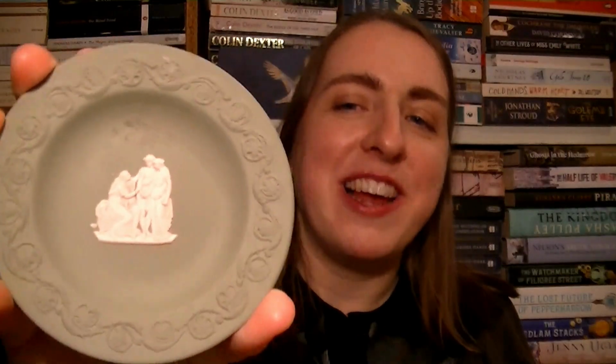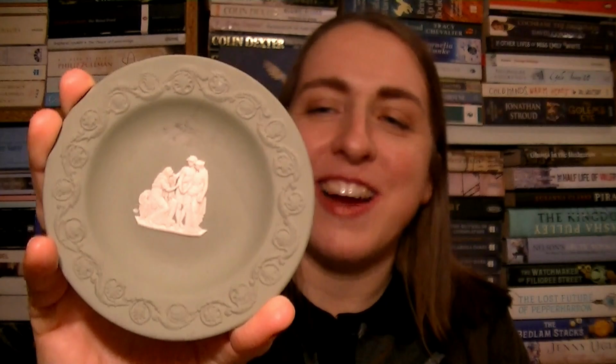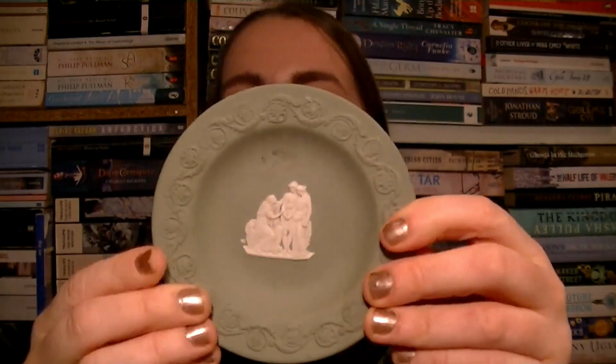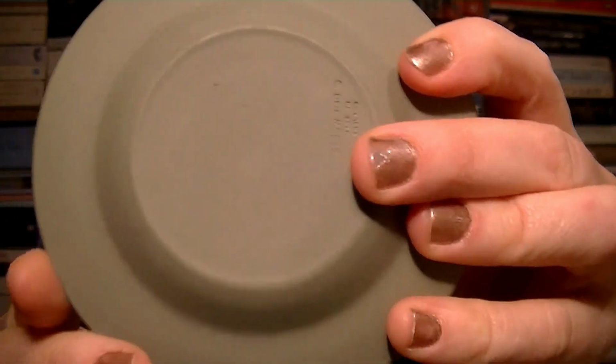I definitely cannot afford to buy any Jasperware china new, but I did find this. I don't even know what it is. Somebody told me it's probably an ashtray, but it was again like £2 or £3 at a charity shop. It actually is proper Jasperware, and the makers of it actually get to stamp it with their initials, so it's been stamped on the back, and I have been using this for spare matches, so I can throw them in the fire later.